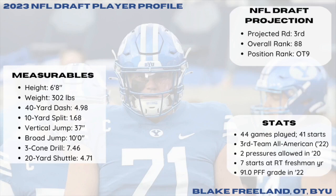But if you're looking at that potential fit, I know a lot of fans are going to want to hear that, yep, plug and play NFL draft tackle, second or third round. We'll put him at right tackle. Let's start that process of protecting Tua's blind side. The reality is, if we draft Blake Freeland, he'll likely begin his career in a backup role at tackle.